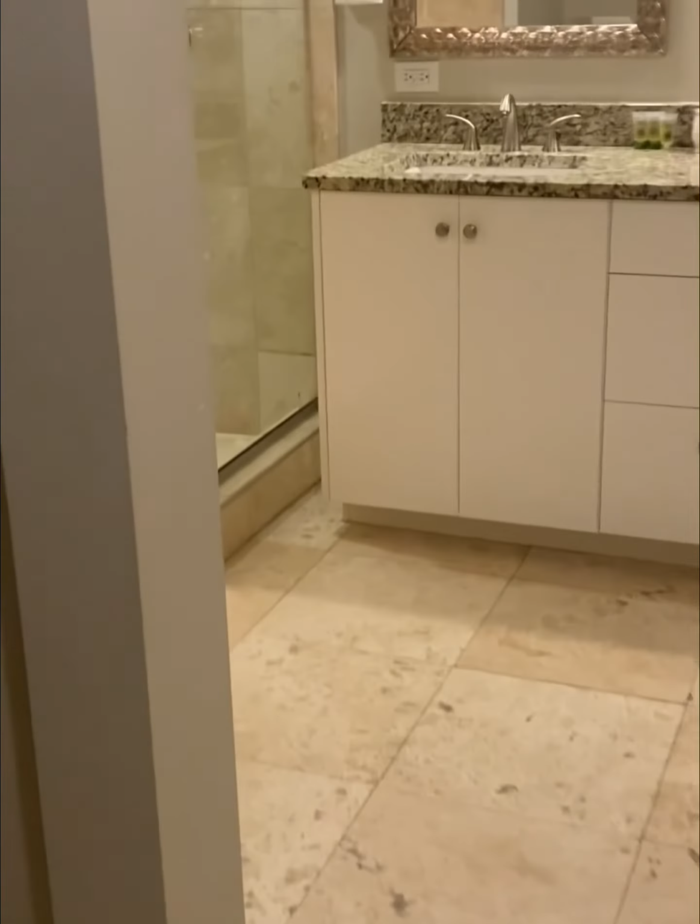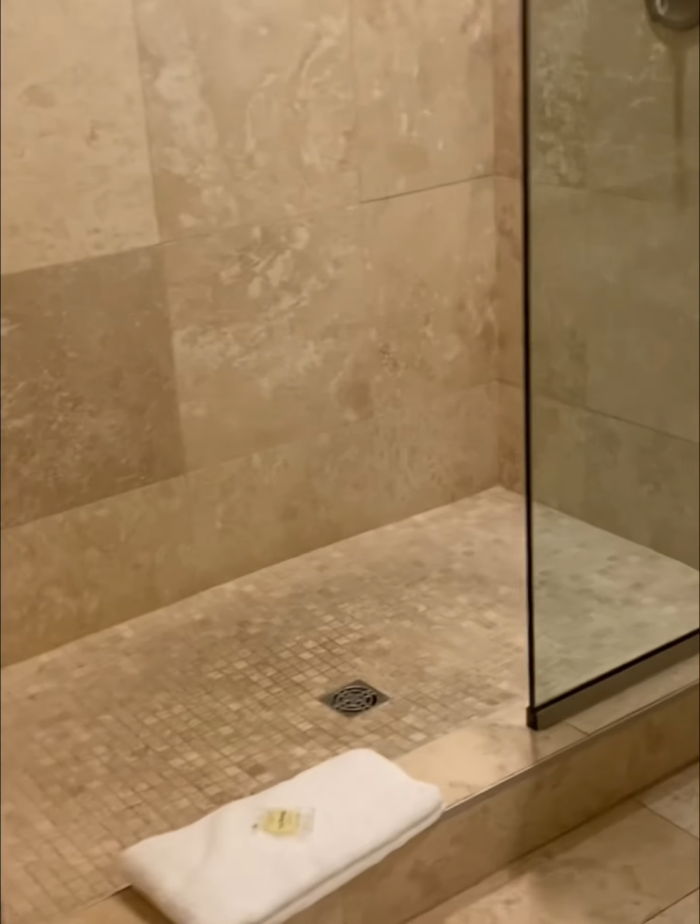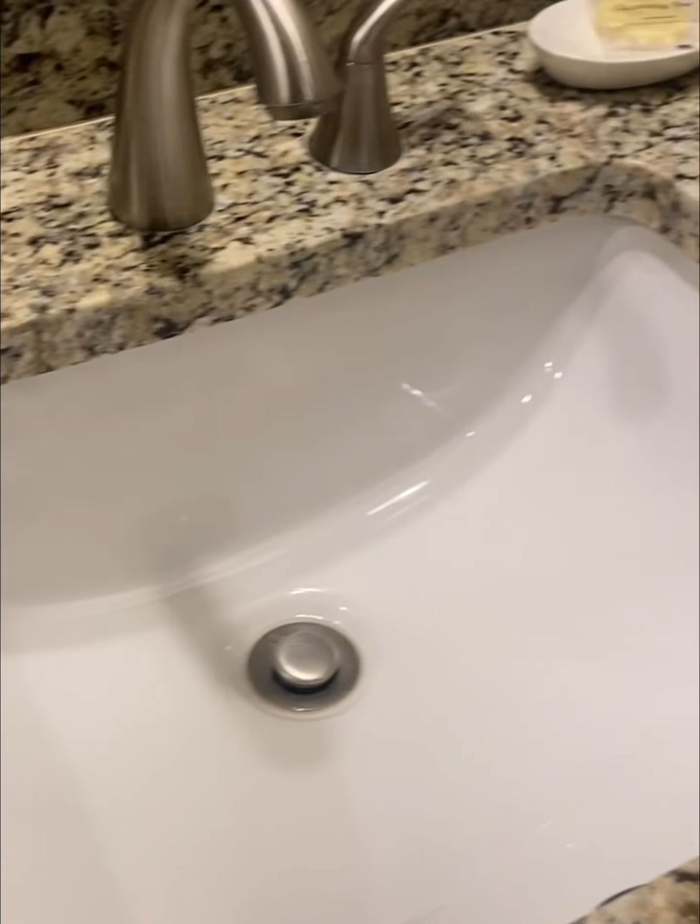And that is your penthouse tour. I like how it does have his and her sides of the sink.